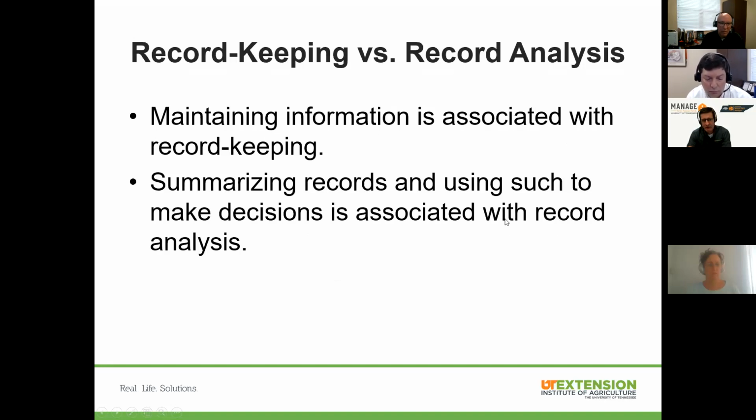With record keeping, we always want to look at it as not just keeping those records, but analyzing them. And that's where, with the other specialists in my area in the managed program, we can work with you in analyzing those records to make decisions long-term.